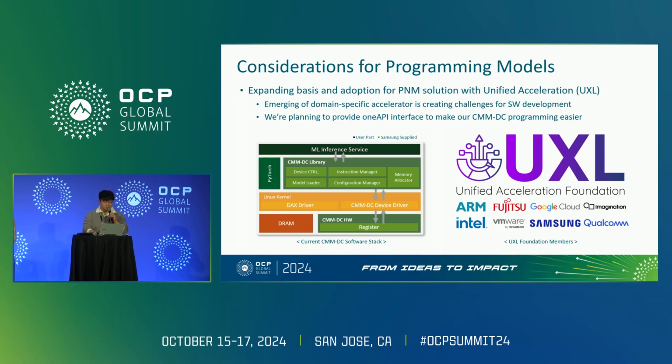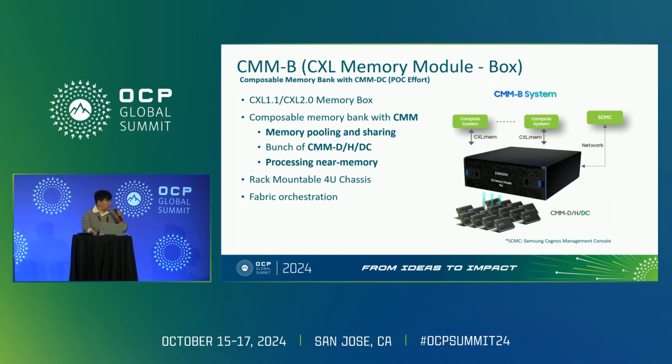Currently, our software stack of the CXL PNM is designed to be compatible with the PyTorch version 1 API. So we are planning to implement it with UXL, considering integration with our CXL PNM solutions. So I introduced the CXL PNM part, and Choi will introduce our CXL memory module box. Okay, thank you, Sangsu.